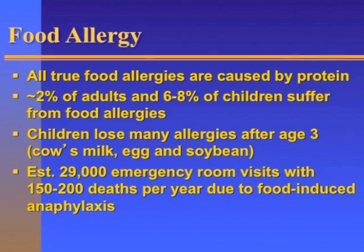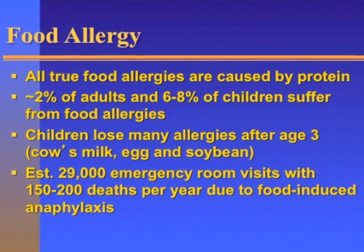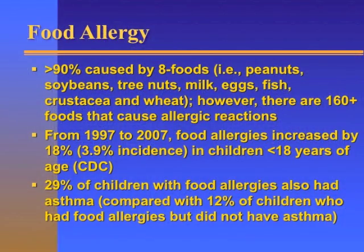Food allergies are a significant concern because they're estimated to cause about 29,000 emergency room visits with an estimated 150 to 250 deaths per year. Importantly, about 90% of food allergies are caused by 8 foods: peanuts, soybeans, tree nuts, which would be your walnuts, your pecans, your almonds, milk, eggs, fish, crustacea. Your crustacea would be your shrimp, your crayfish, your lobster, and wheat. So these 8 foods, the big 8, cause most of our food allergies.